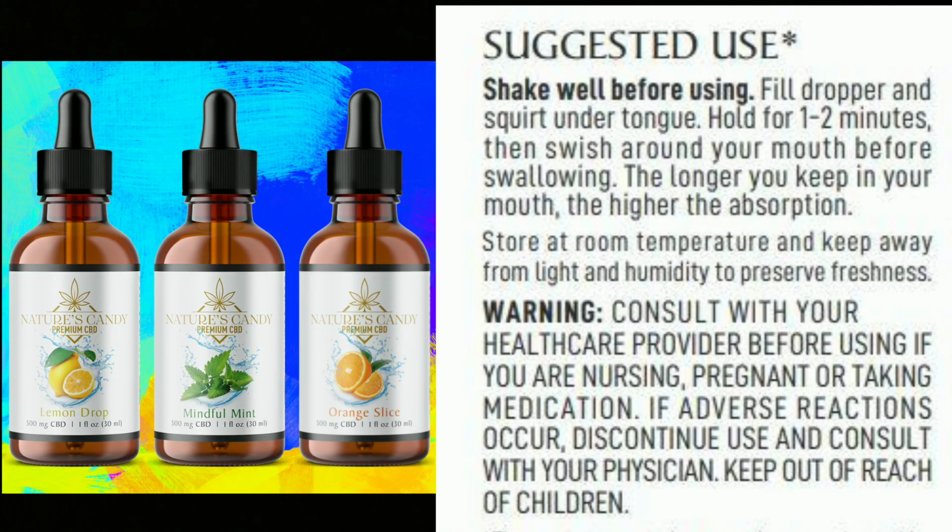Suggested use. First, shake well before using. Then, fill dropper and squirt under your tongue. Hold for at least 1 to 2 minutes, then swish around your mouth before swallowing. The longer you keep it in your mouth, the higher the absorption. Store at room temperature and keep away from light and humidity to preserve its freshness.